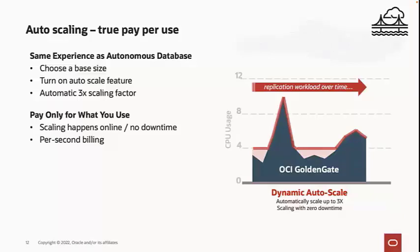And that's what we see here on the right. Within OCI GoldenGate, we can choose a base level of OCPUs, say 4, turn on auto scaling, and then auto scale between 4 and 12. When these additional resources are needed, they're there. They're already provisioned and available, as well as the memory, and our replication can utilize those resources. As soon as they're not needed anymore, you as a customer are not billed for those resources, so it goes right back down.